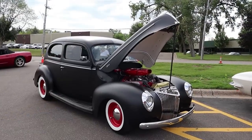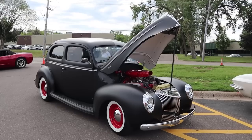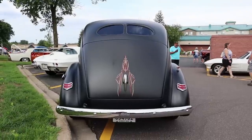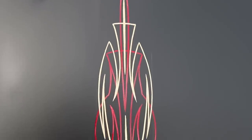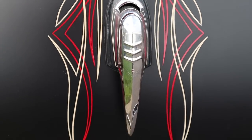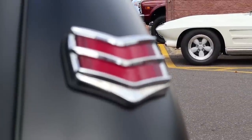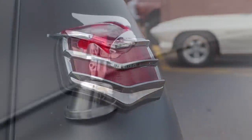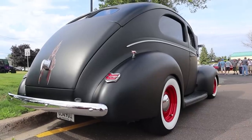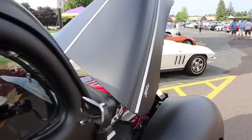Awesome. Look at this old Ford here. I love this car. That black paint job, the matte paint job with the red and white. Incredible. Some nice pinstriping here. Need a steady hand for that type of work. Something I probably could not do. It's an awesome car. Love it. Good looking ride.